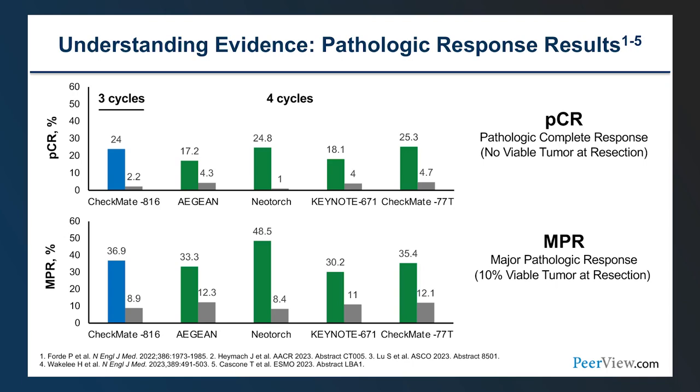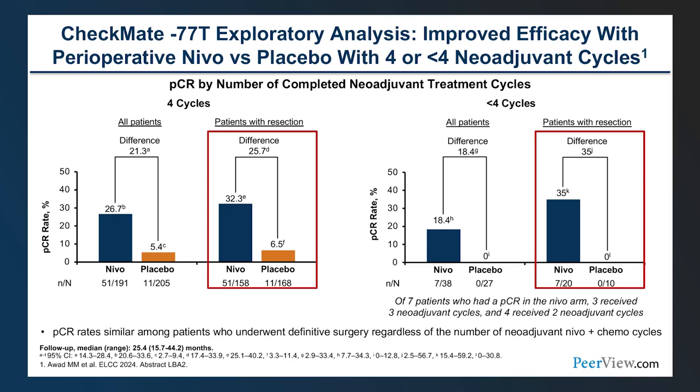We're not seeing a big incremental gain in terms of PCR between the 3-cycle regimen of 816 and any of the perioperatives, which were all 4-cycle regimens, when the patients could get to 4 cycles. There are differences between the Checkmate studies, which were based on a different type of pathological assessment than Keynote 671 and AGN. To what extent that's relevant in PCR, it probably isn't, but it might be to some extent for the MPR assessment. We can maybe talk a bit about that at the end.